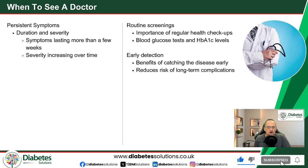Well, it's crucial to see a doctor if you experience symptoms that last more than a few weeks or if they are worsening, because early intervention is key to dealing with type 2 diabetes. As I mentioned at the start, there's potentially hundreds of millions of people out there with type 2 diabetes and they have no idea. And it never gets any better unless there's an intervention.